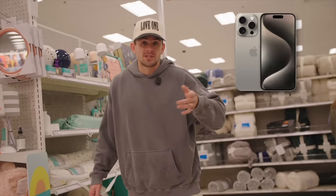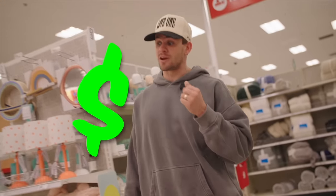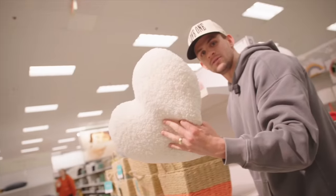You could get an iPhone. You could get an iPad. You could get a brand new TV. She was, you know, using her brain. She could really rack up here, but she's 5. We'll see what she gets. Of course, she's filling it up with a heart pillow. Of all the things that you could get.